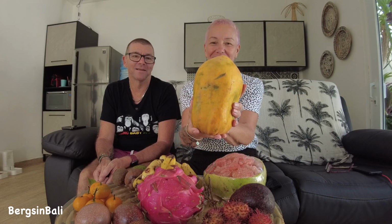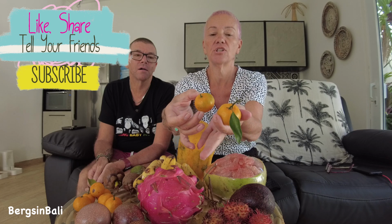is the papaya. Next fruit is these ones that we have never seen or heard of before, and they are kedongdong. Hard to say. Yes, and I believe that's a Balinese word because that's what the lady sold us at the market. Here we have mangosteen. You probably all know mangosteen. I love those ones. And we have the cutest little baby jeruks, which are the oranges. So it'll be interesting to see if they're sweet or sour.